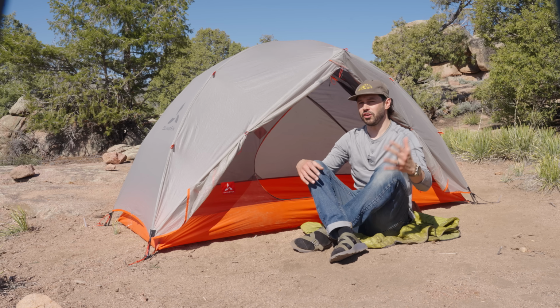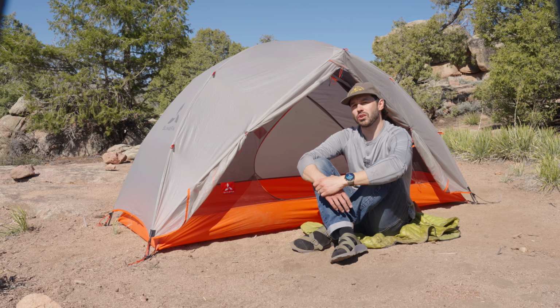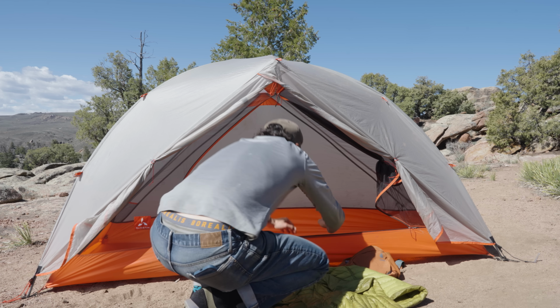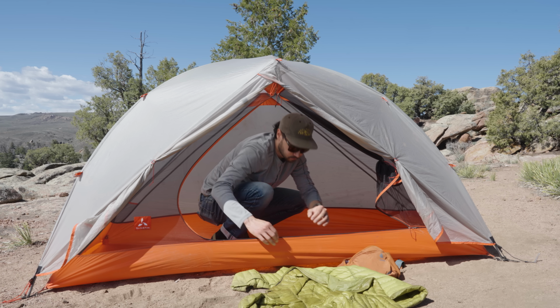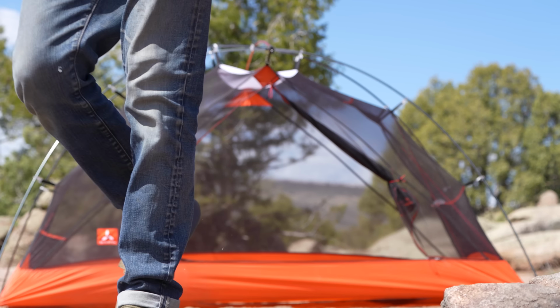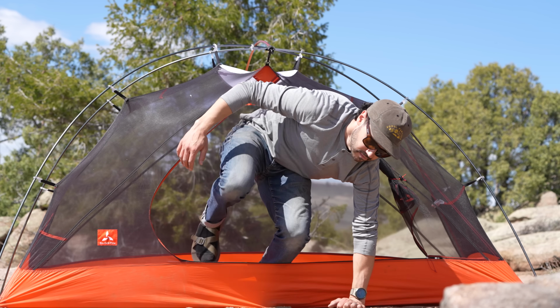So the tent's footprint measures 88 inches or 224 centimeters by 35 inches or 89 centimeters at the head, and 28 inches or 71 centimeters at the foot. Paired with a 41 inch or 104 centimeter internal height, when you get in this tent, it feels like an oversized one-person tent. Not necessarily side to side, but certainly in terms of headroom.